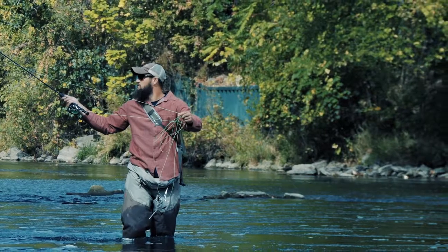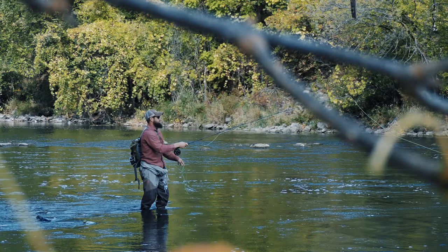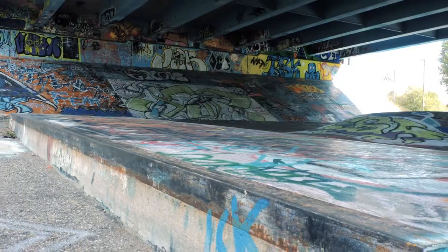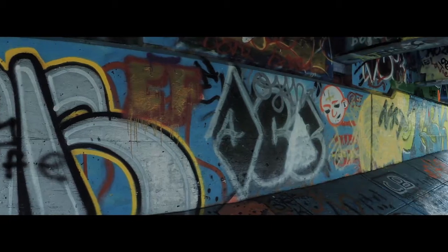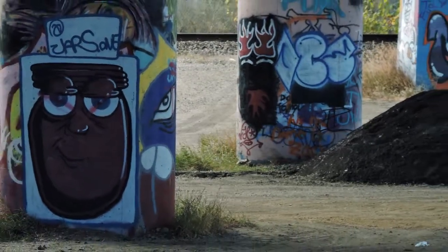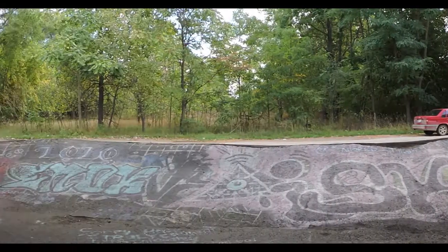Let's go ahead and go downtown and see if we can get some candid shots of people on the street. So here we go. This is pretty close to downtown, so we're gonna take our good Nikon P530 and start walking to see what we can find.